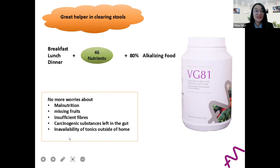And next will be the unavailability of tonics outside of home, especially if your son or daughter is not staying together with you. Because sometimes as parents, you will worry that your son or daughter does not have enough soup or does not eat healthy. So you can suggest him or her to take this VG81.